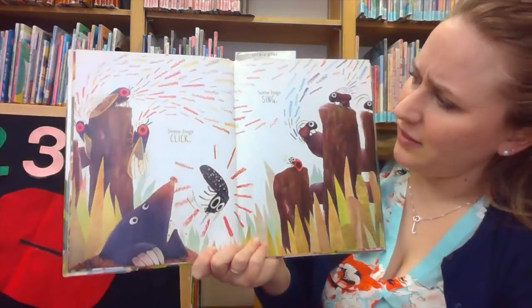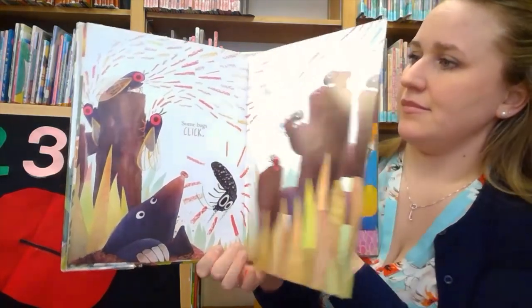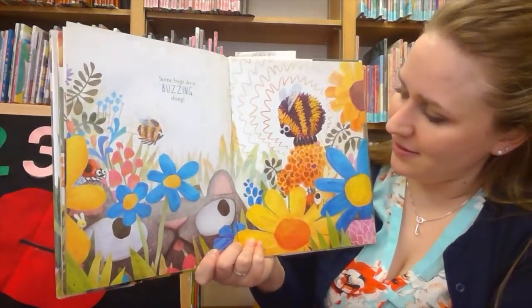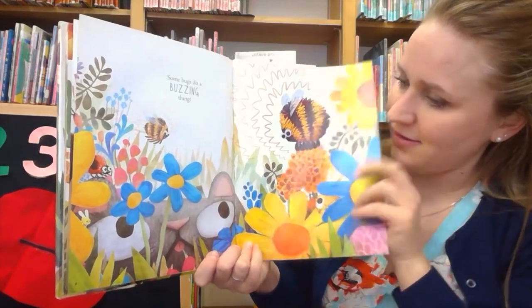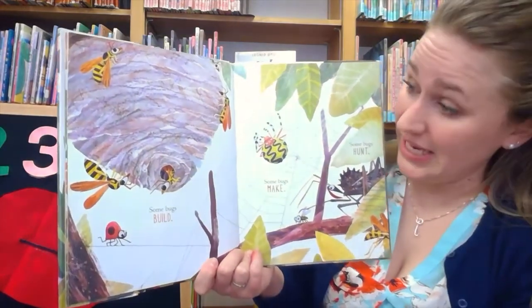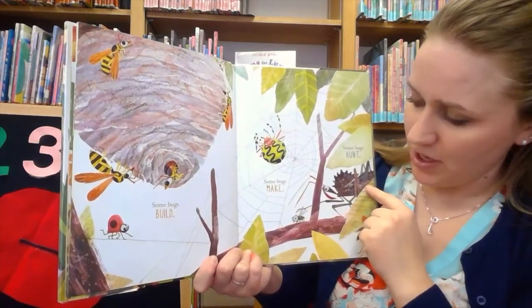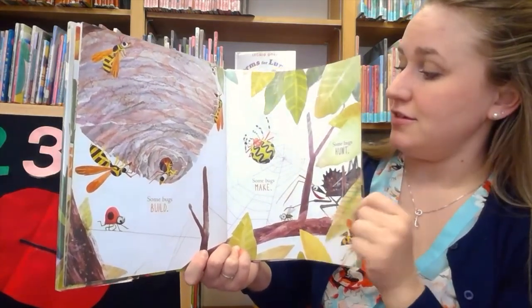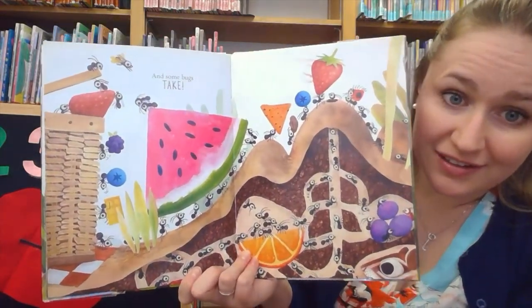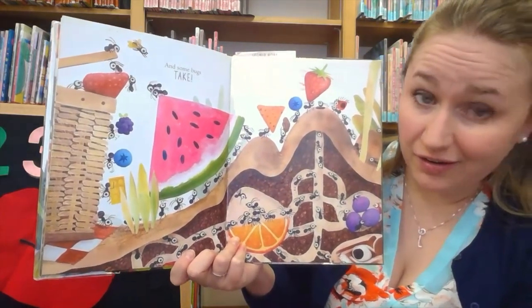Some bugs click. Some bugs sing. Some bugs do a buzzing thing. Some bugs build. Building a nest. Some bugs make. Some bugs hunt. And some bugs take. Look at these ants. It's amazing how much they can carry, huh?